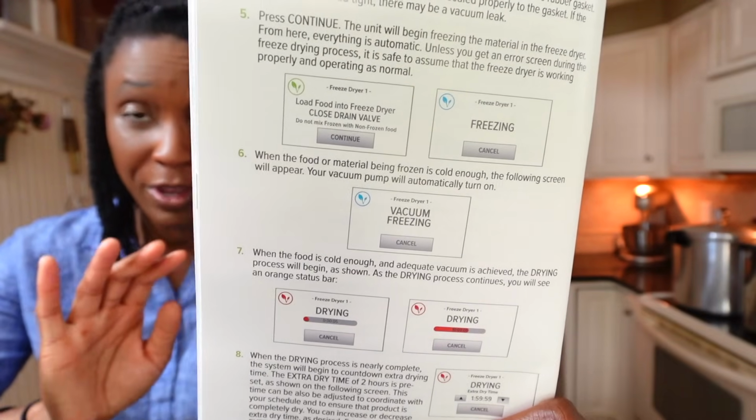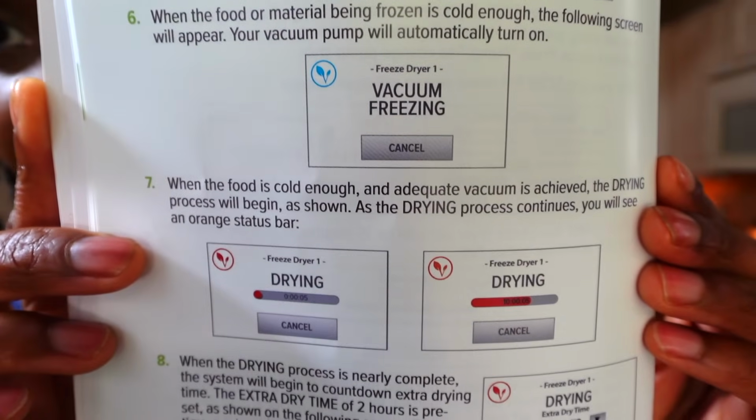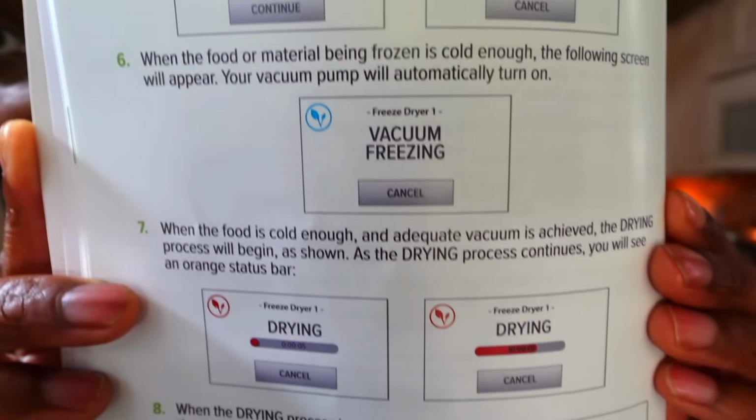The screens that will appear on your freeze dryer are right here. And see, it's not a whole lot of words or buttons. I mean, there's one button on the screen. Now, I always like to know how the owner's manual actually reads because some of them are intimidating or just not well written. So let me go ahead and read the steps of 4 through 6.